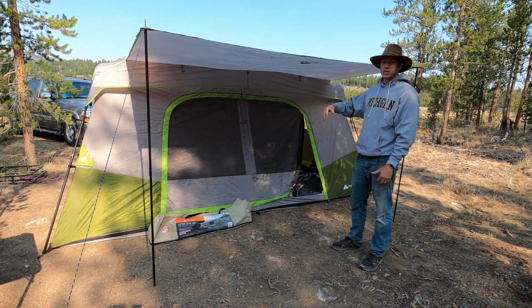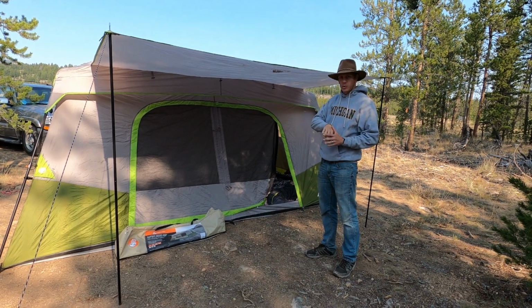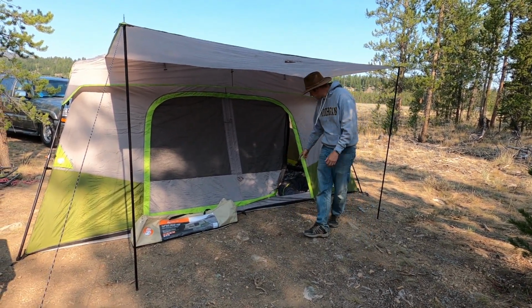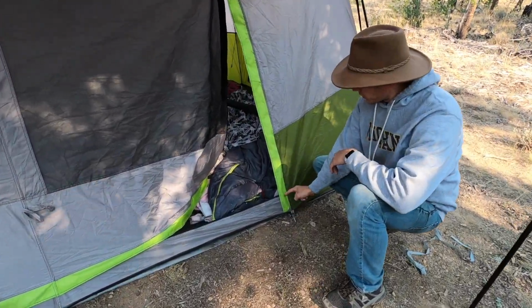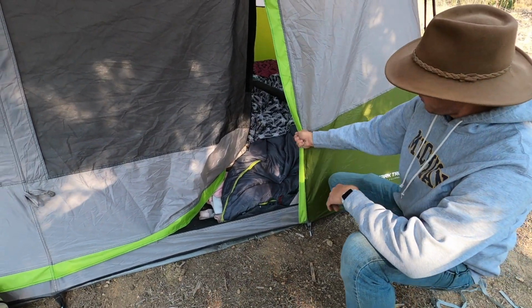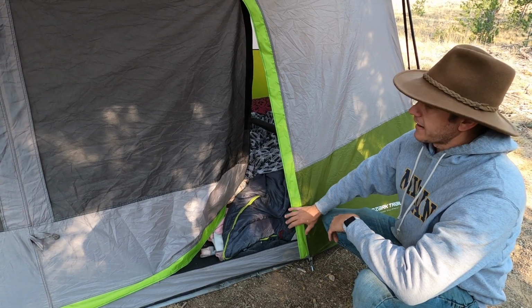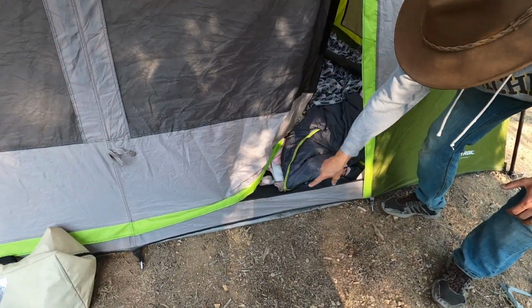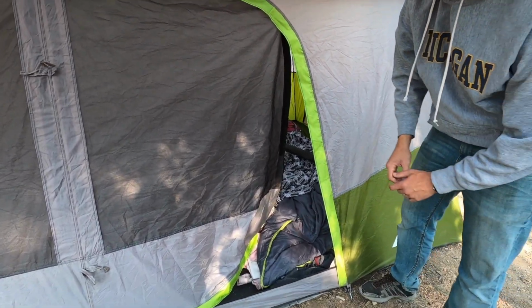Things that we love about it, it's tall. So now we can all stand to get dressed in there. It's more straight up and down as opposed to really angled in, so it's not so hard on the zippers. The other thing is they actually give you these little sections to stake down right where the door comes to. So as you're pulling up against it, it's already pulling tight, pulling down. That's a really nice feature. I think it's gonna save our zippers in the long run. There are actually 2 zippers, one here and then one coming up here instead of one full zipper. That helps with the tension as well.